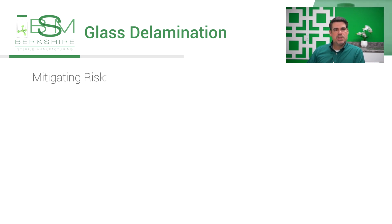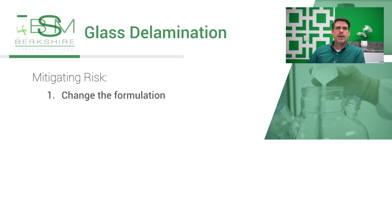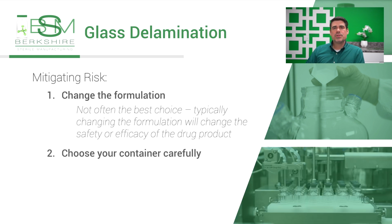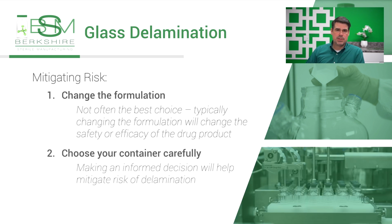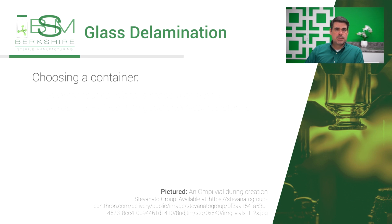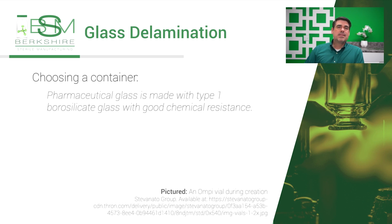If the formulation can be changed to avoid these characteristics, then that'd be ideal. But realistically, changing the characteristics will usually change the safety or efficacy of the drug product. So it may be better to look at the vial instead and make an informed choice to mitigate risk of delamination through careful decisions. Pharmaceutical glass is made with type 1 borosilicate glass that has good chemical resistance, and these come in all sorts of presentations: vials, pre-filled syringes, cartridges, ampules, and more.